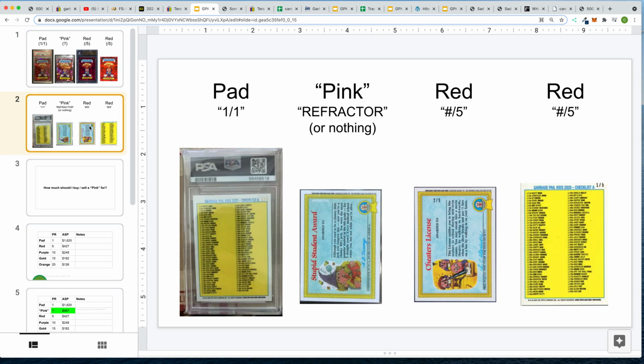The key to telling the difference is going to be on the back of the card. So the one of ones will say 1/1 stamped in foil on the back of the card. Similarly, the reds will have a number out of 5 stamped in the back. Here's an example, 2 of 5, and another example, 1 of 5. For these new pink cards, they're going to say refractor on the back. It's a little hard to see here, but if you Google Garbage Pail Kids Sapphire Pink and zoom in on the images, you should be able to see the word refractor. I believe these aren't stamped in, but rather printed on the card.